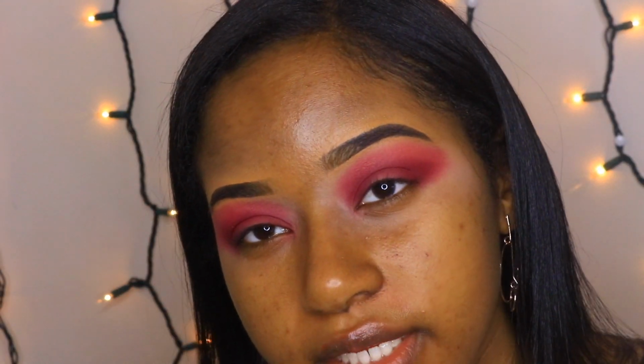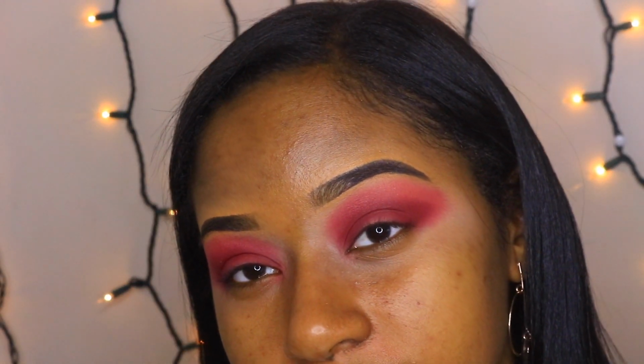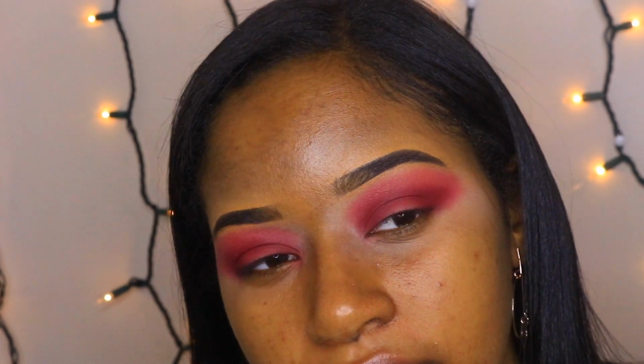Alright, so from what I can see with this shade, I really do like how it blended out. Blending wise, these shades are blending out really, really nicely. I'm not having any trouble. It's not getting patchy. It's not falling out too much. It's just going onto my eyes, sticking to my eyes, and blending really nicely. So I do have to give them that when it comes to blending.